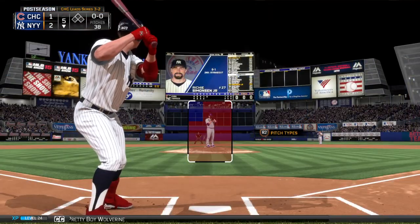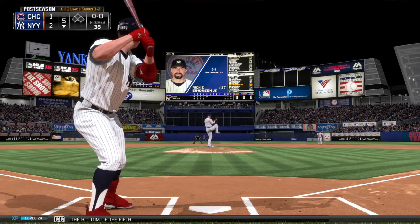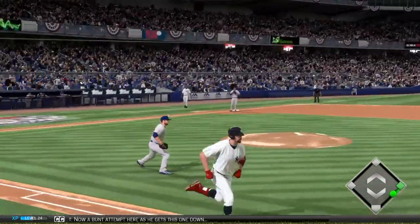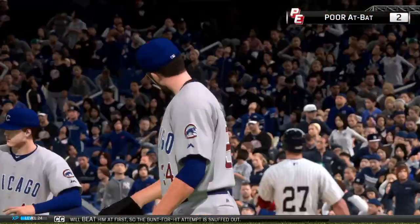Pretty Boy Wolverine will stand in to lead things off in the bottom of the fifth. Second baseman, Pretty Boy. Now a bunt attempt here as he gets this one down, but the throw will beat him at first, so the bunt for a hit attempt is snuffed out.